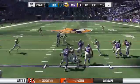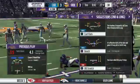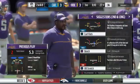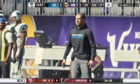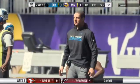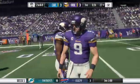Try to fire up that running game with Dalvin Cook. And he'll fight forward to about the 27-yard line. 2 yards on the pickup there. It'll be 2nd and 8. Well, he was looking for some running room, and there wasn't a whole lot of it there on that play. I think he was lucky to get a couple of yards out of it because those defenders, they were rallying to the football pretty quickly.